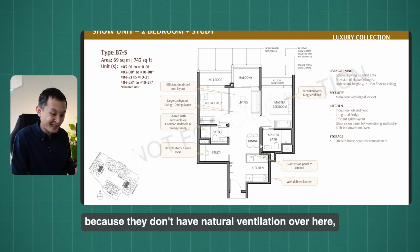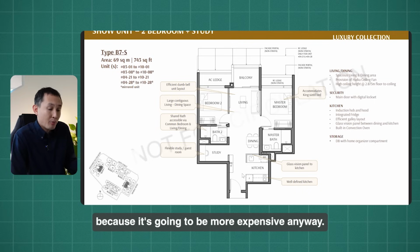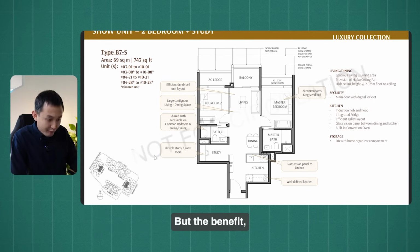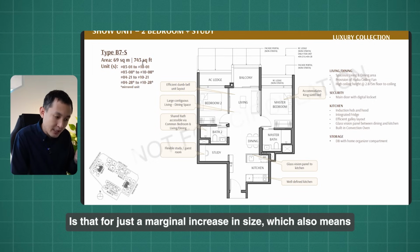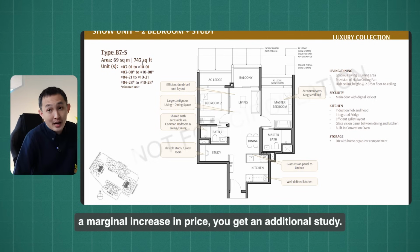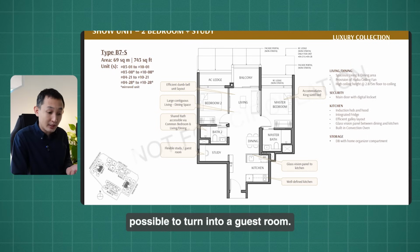2+ study, in the end, I feel it's not as good as the 2-bed 2-bath. Okay, first thing is because they don't have natural ventilation over here. I would have rather they put the natural ventilation in the 2+ study because it's going to be more expensive anyway. But they still have a good benefit over here, right, is that for just a marginal increase in size, which also means a marginal increase in price, you get an additional study. And this is a pretty good study, possible to turn into a guest room.